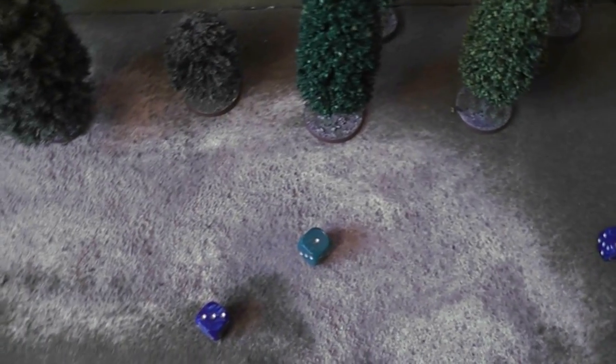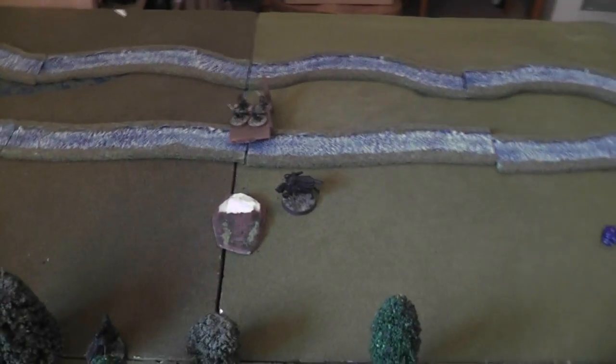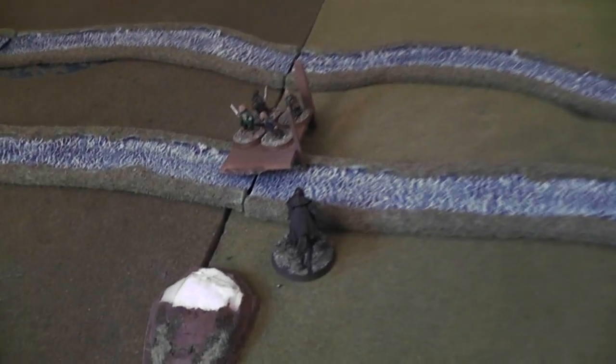It's an unstable boat. Yeah, it's not very safe. 3. Oh, we need to somehow. We will never cross the river. That's the only problem now. We just have to try and black dart him. So he's going to run straight up to it. 2 dice. Attempt to black dart Frodo.